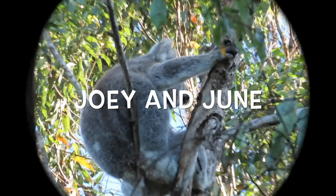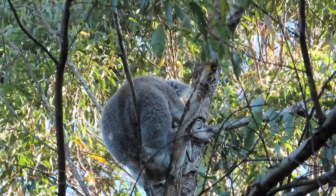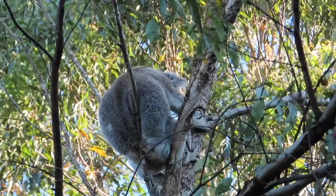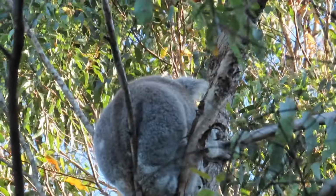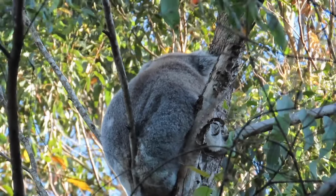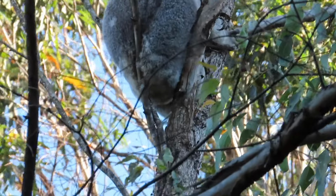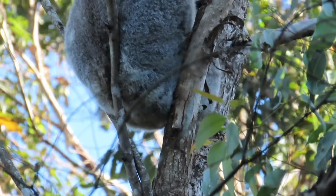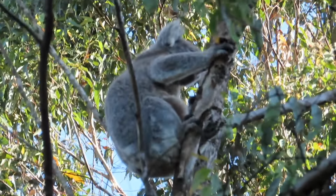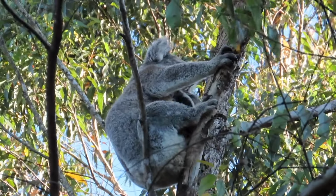I want you to come on into the property with me and enjoy some reeling and jiggling time with this Joey that June's got. We get to see some absolutely gorgeous footage. June is sitting at the moment in a tallowwood tree, which is a primary food tree for koalas. I'm just trying to get the camera set up just right on the tripod, and I just want you to look. You see, Joey is inside the pouch. That's just this huge, big bulge in front of her.